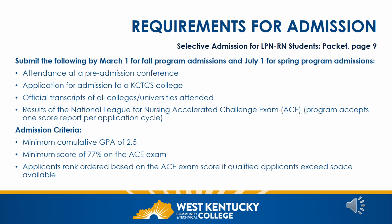And 4. Results of the National League for Nursing Accelerated Challenge Exam, ACE exam. Program accepts one score report per application cycle. Admission criteria includes a minimum cumulative GPA of 2.5 and a minimum score of 77% on the ACE exam. Applicants will be rank ordered based on the ACE exam score if qualified applicants exceed space available.